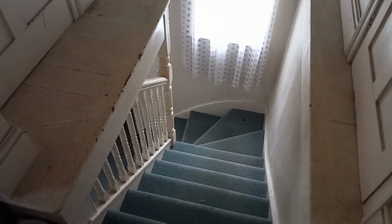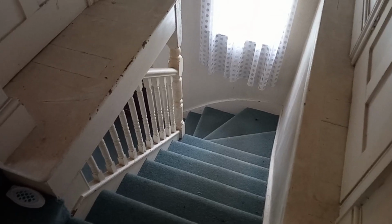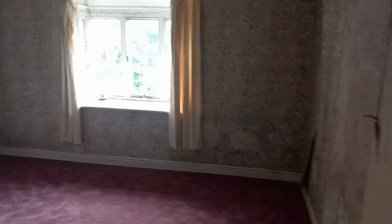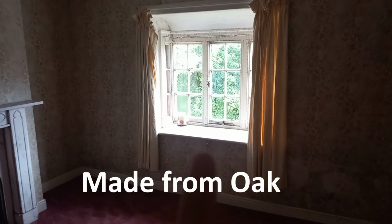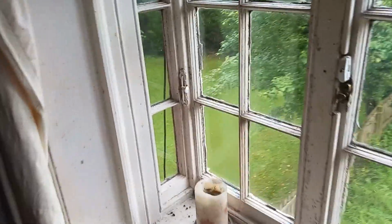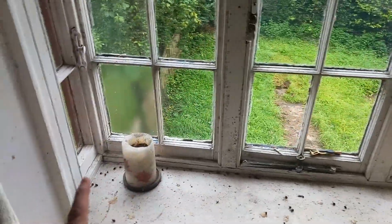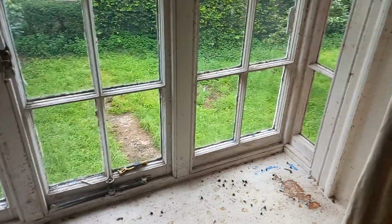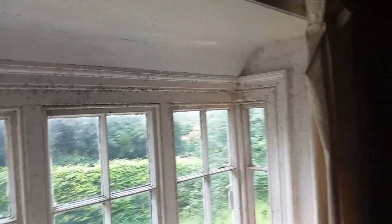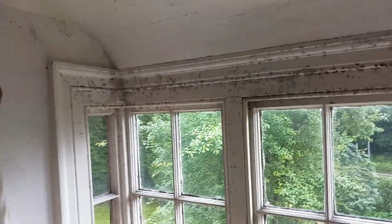I love these stairs. I think that's really characterful. Then going into the main bedroom. Absolutely love this window. Look at this window. It's like a little bay. This is the one that's got supports underneath it on the outside, like wooden supports. Really nice. Love it.